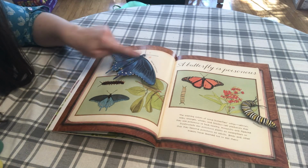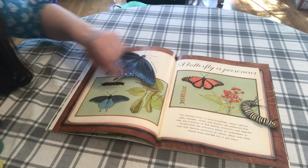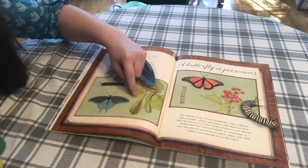So this is that poisonous butterfly, the pipevine swallowtail. If you eat this, you'll get really sick. This is what it looks like as a caterpillar, and these are the poisonous plants it eats.